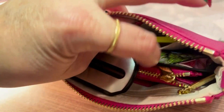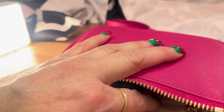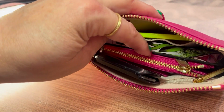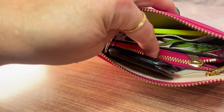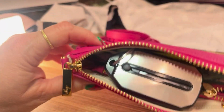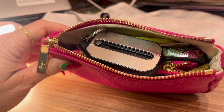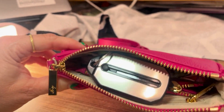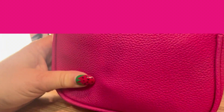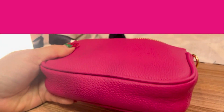I was able to fit my keys in the zipper pouch here, the magnifying glass, my phone, and like I said, the card holder, plus the eye drops and the little eyeglass wipe. This is a much smaller bag, so for those of you with larger phones, your phone probably would not fit, but it is very cute, and it does meet the requirements of even the strictest stadiums because the size is so small.